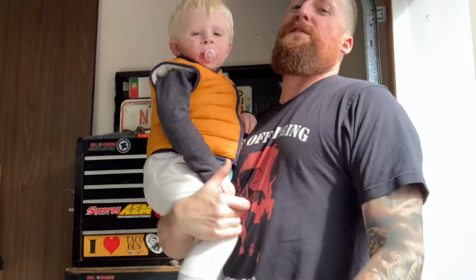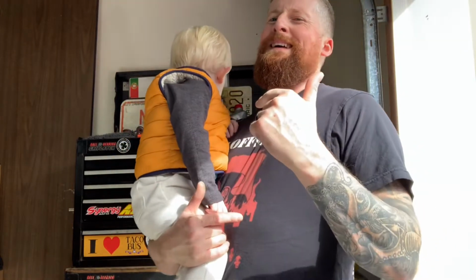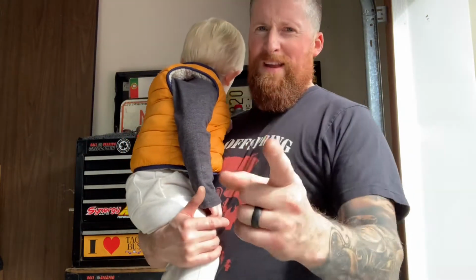So let me tell you a little something about the thought process that went into getting this car. I had a bunch of things that I was looking for, and it came down to I wanted a station wagon. I wanted it to be all-wheel drive. It had to start, it had to drive, it would have to have issues, which this one does, and I didn't want to spend more than $1,000.